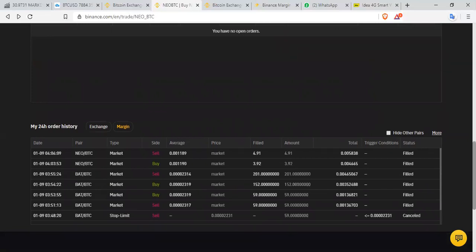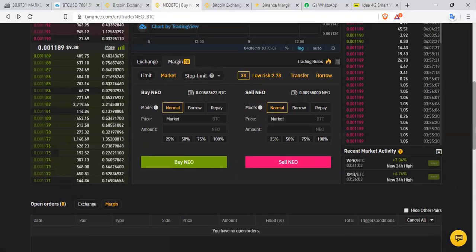So look at this figure. This is where you guys need to pay attention. Look at this figure. This is what I am shorting. This is the quantity I'm shorting, in which I'm owing 1 new. So now the total balance of my BTC has increased.